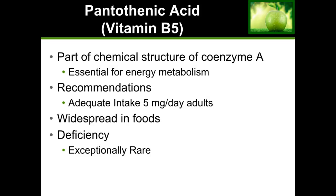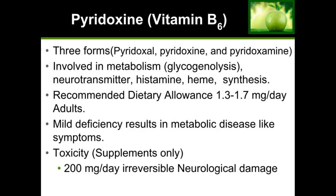Next, pantothenic acid or vitamin B5. Again, it's a coenzyme essential for energy metabolism. It's required in the amounts of 5 milligrams per day, widespread in foods, and deficiencies are exceptionally rare. It's also not toxic. Vitamin B6 has three forms: pyridoxal, pyridoxine, and pyridoxamine.